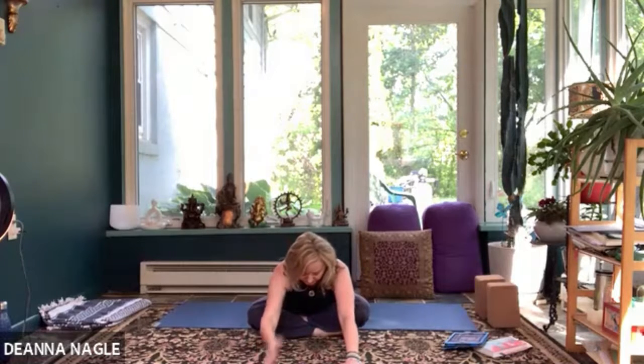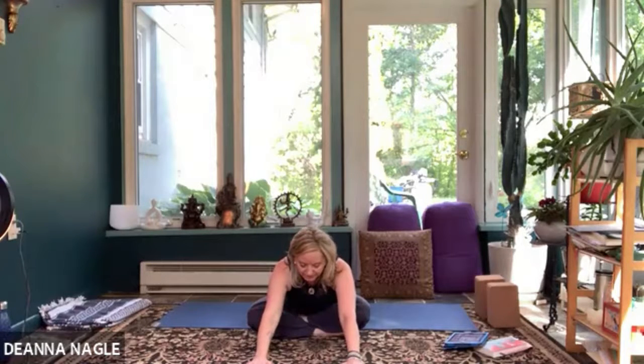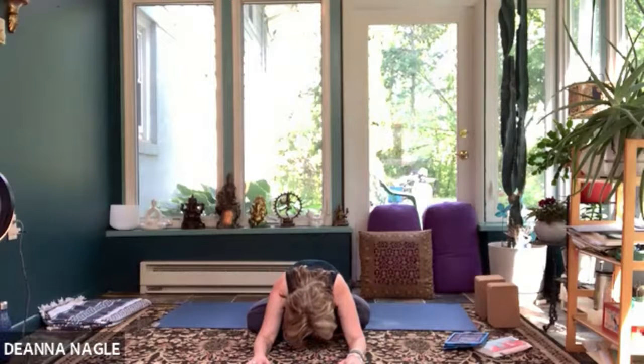So don't force it. And now here's another little thing we're going to work with today: the lifting and lowering of the chin, also taps into cranial sacral rhythm. So as you inhale, your upper body like a wave, inhale, roll up and lift your chin up slightly. And now as you exhale, drop your chin and round your spine. Chin comes in towards your chest and head bows down.